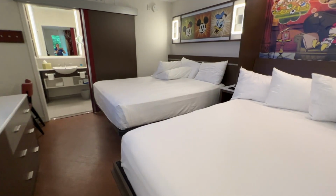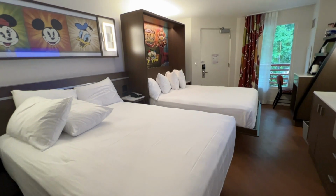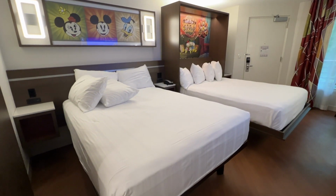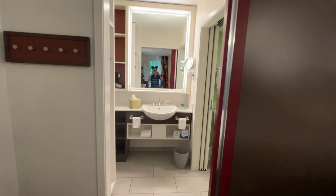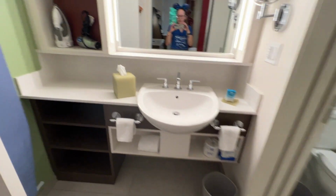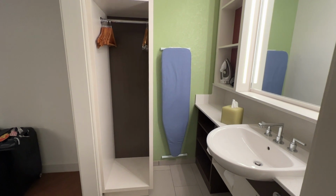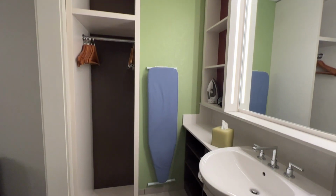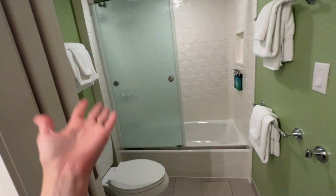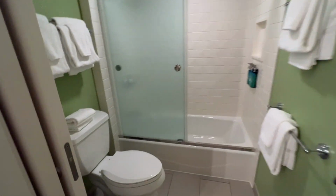One is a Murphy bed that pulls out from a table and goes back up, which is a really nice option to give you extra floor space during the day. It's also got a mini fridge, a coffee maker with a K-cup situation, and a split bath, sink and closet on one side, toilet and shower on the other. These rooms are very clean, very basic, tons of storage, a touch of Disney, and again, these are some of the least expensive rooms on Disney World property, so you're getting the benefits and amenities of staying on property for that lower price point.